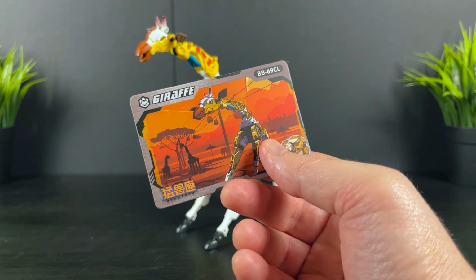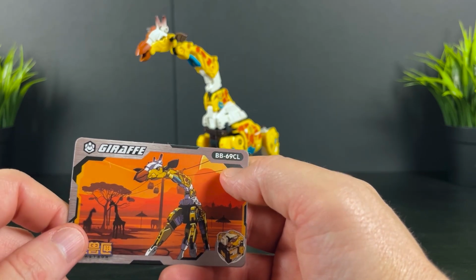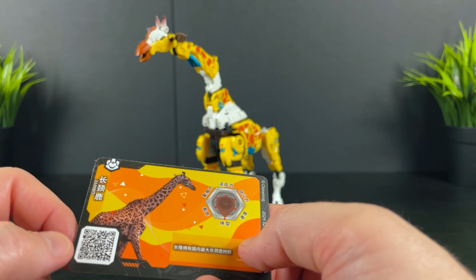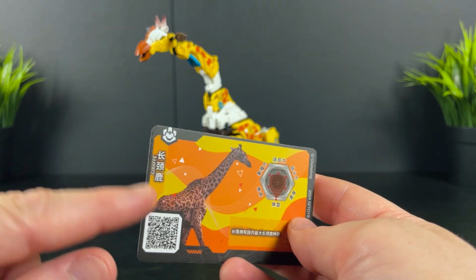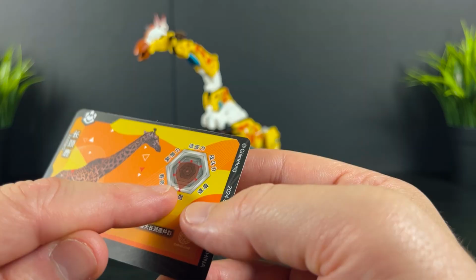So anyways, as far as giraffe goes, it's a little bit of a throwback to Beastbox, more traditional figure cards. Yeah, I got the character name on there, BB-69CL, of course, and a little detail on the back here, and I guess with Chimolong characters, they do not have a bio. Kind of goes without saying that you don't necessarily need that for something that's supposed to represent a true-to-life animal anyways. But it does have some nice graphics and styling on it, so that's pretty cool.